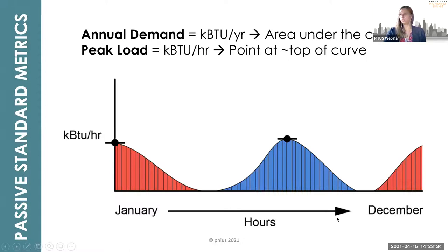And just a graphic here to kind of represent annual demand versus peak load. This is a building's heating and cooling load profile over the course of the year. This is kBtu per hour. The top is the peak, and the area under the curve with the red is the demand, the heating demand. The area under the curve with the blue is the cooling demand. So you use a certain amount over time and you use a certain amount at your peak, and we're trying to set targets for both.